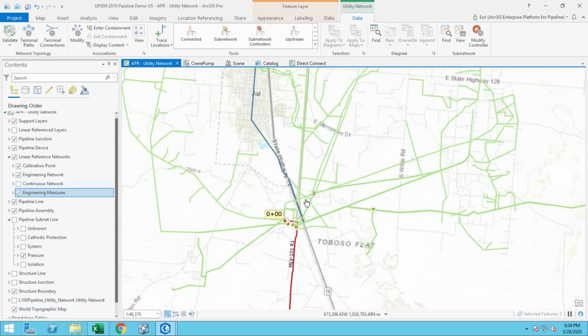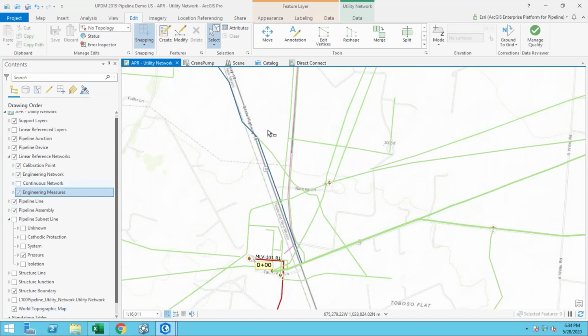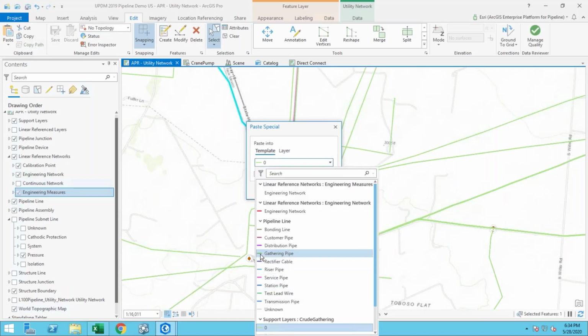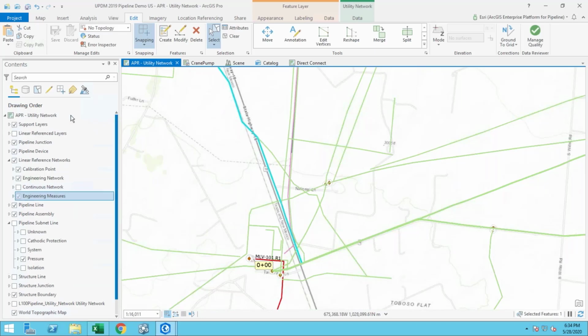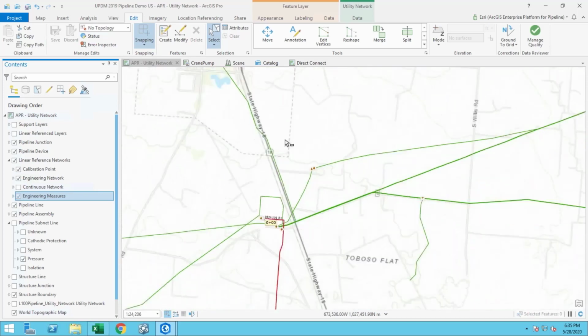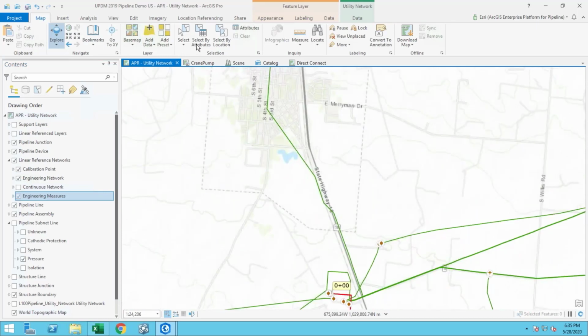I'm going to add it to the utility network. So I'm just going to go to the edit toolbar. I'm going to go ahead and select that line, and I'm just going to copy and paste that into my gathering pipe layer. And now if I just turn those supporting layers off, hit clear, I've got that new piece of pipe from that shapefile in the utility network.